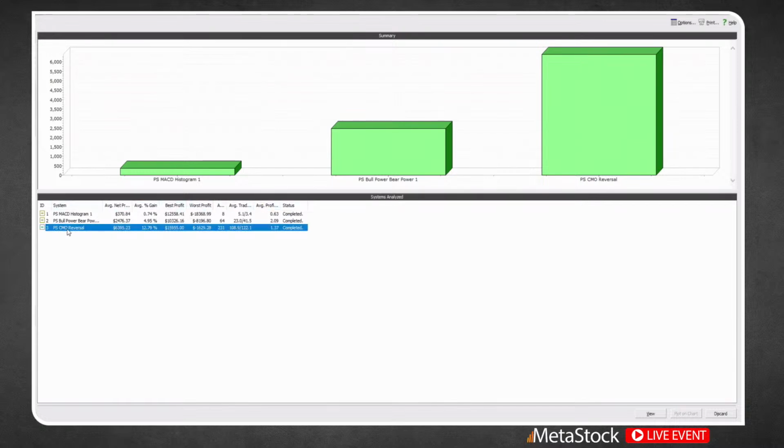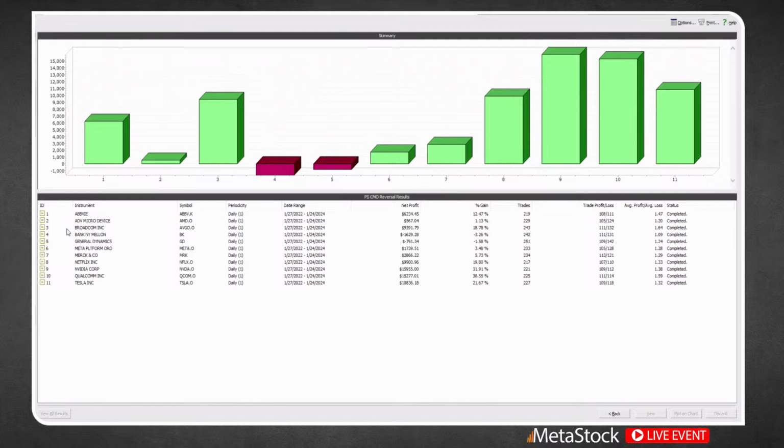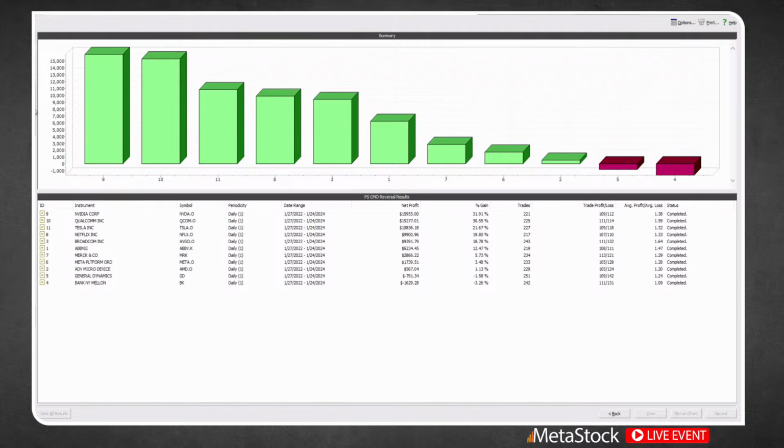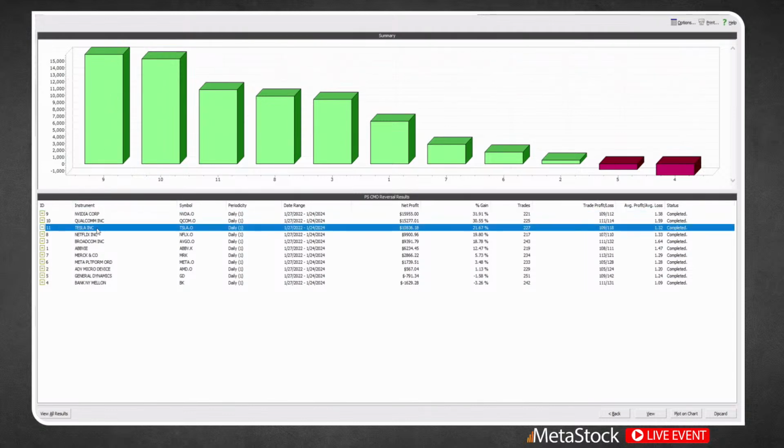So what we can do is we can go here, click on the CMO reversal, double click on it, and it'll zoom us into those 7 securities, or however many, I think it's like 11, and how it performed over those. So if we click net profit again, you can see that this one, NVIDIA, was the best. Tesla was third. Tesla did well with this one.